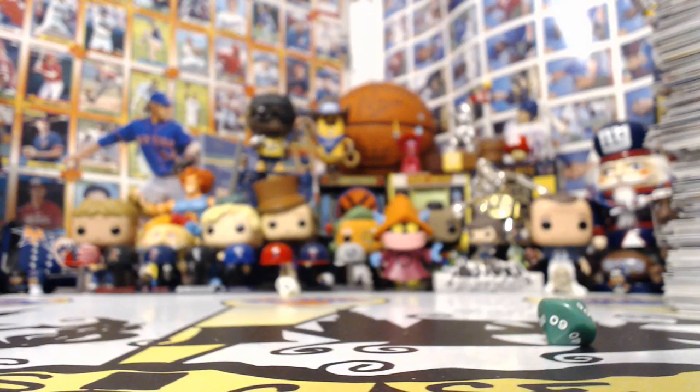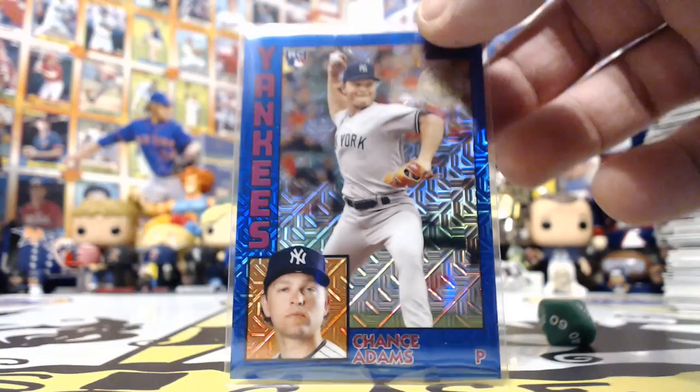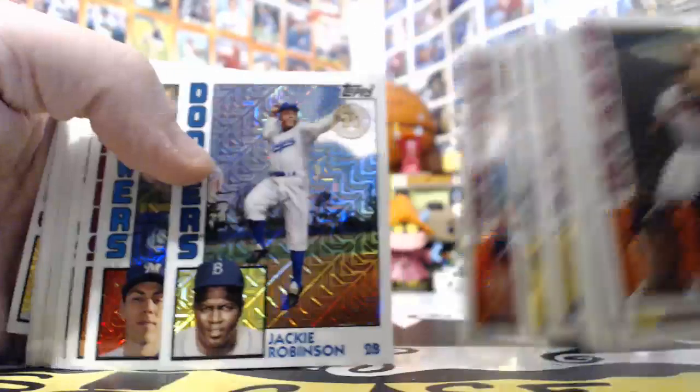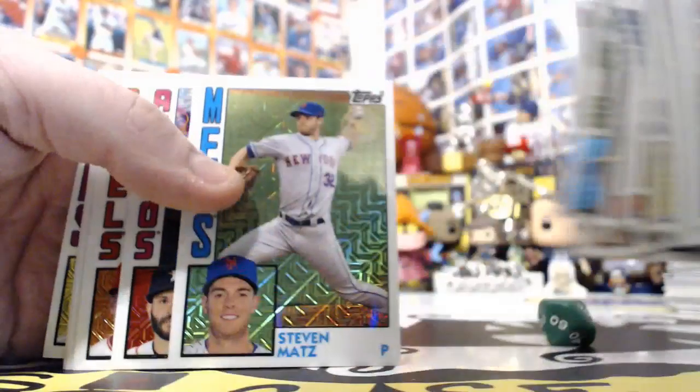All right, inside the silver packs, we hit a blue refractor for the Yankees, numbered to 150, Chance Adams, so blue chrome. And then a lot of good players on these chrome cards, man. Really good checklist. McNeil rookie. Jackie Robinson, Yelich, Jeter, Henderson, Buster, Mets, Altuve, Trout. Look at all those names. Soto.